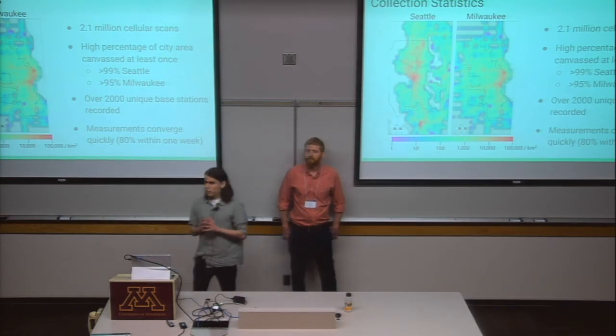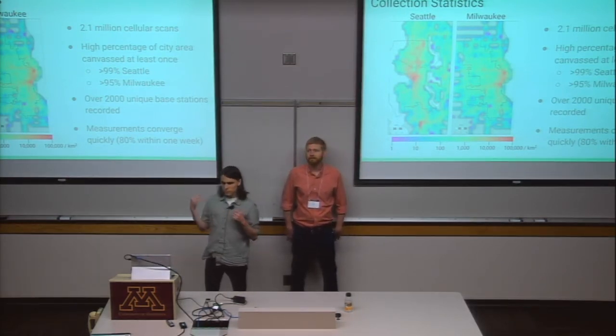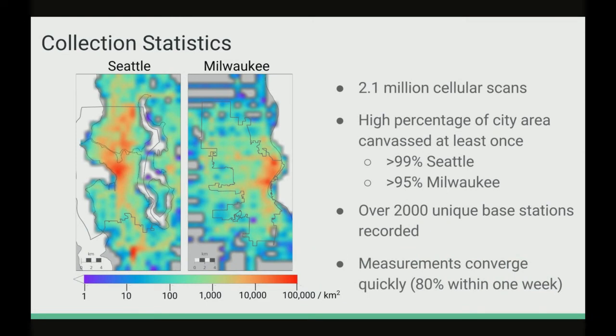So before I get into how we use this data to detect cell site simulators, I'll give a little statistics about the system. One thing we found was that with relatively few sensors, we were able to collect lots and lots of data. Between Seattle and Milwaukee, we had over 2.1 million cellular scans in a 2-month collection window. And we were actually able to canvass a very high percentage of both cities.